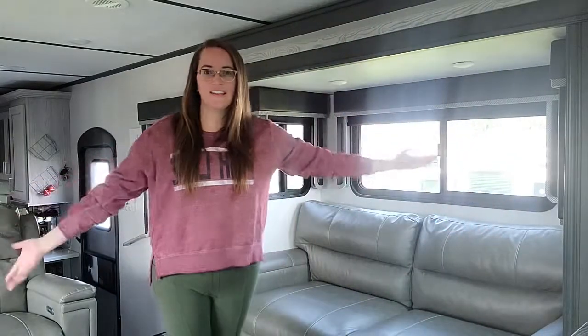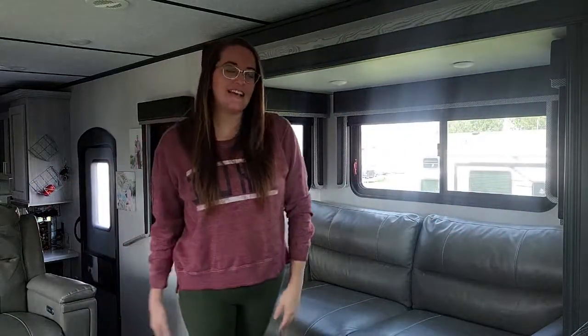I'm gonna show you guys what our rig looks like now that we've been living in it for a while and now that we've kind of adjusted things and tweaked things to fit our needs. Right now, we are standing in the living room. Our rig does have a full separate living room. Let me adjust this angle so you can see it a little bit better.